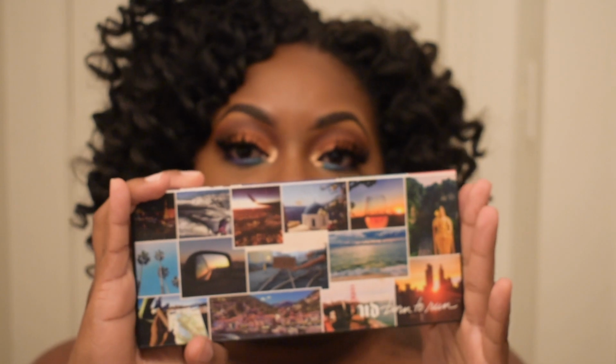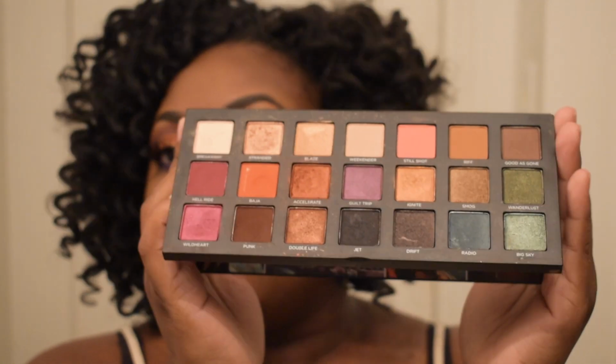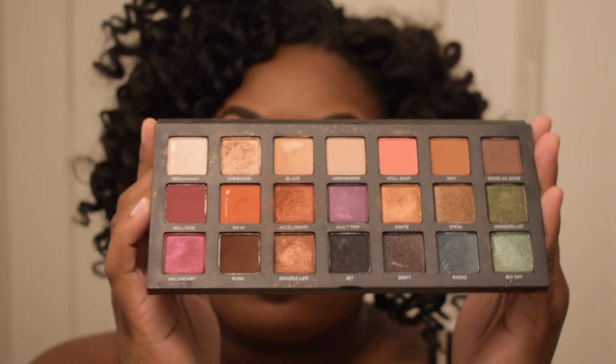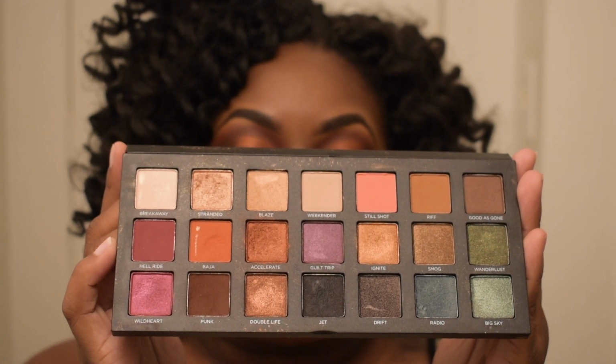Moving right along to the other palette, and that is the Urban Decay Born to Run palette. This palette, you guys, has been one of my favorite palettes. I have not been able to put this one down either. These are all the beautiful colors, which I'm pretty sure you've seen several swatches and several things on YouTube related to this actual palette. I have a lot of this on my eyes right now.